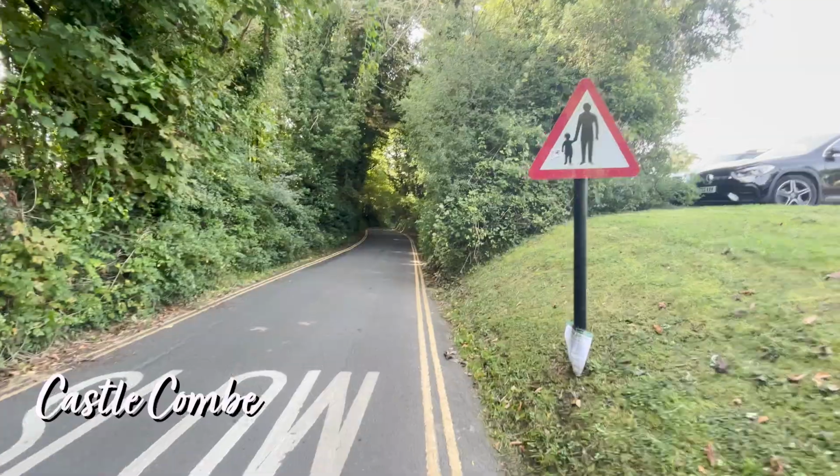I've just parked the car up at the car park and I'm walking into Castle Combe. I got a little later start than I wanted today. I'm not gonna have the best light because it is so sunny in England this week. I don't know what's happening, and I'm not complaining because it's gonna rain next week.